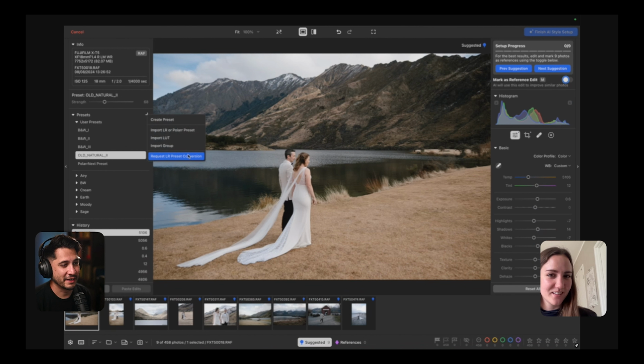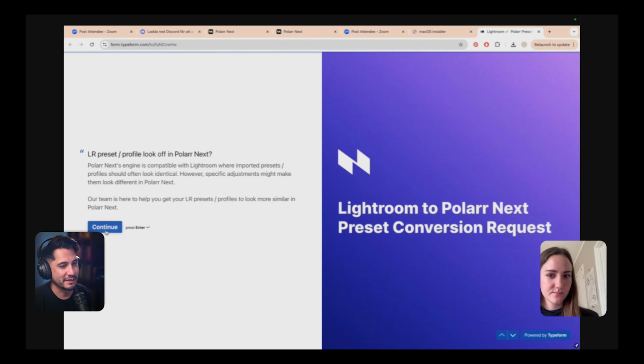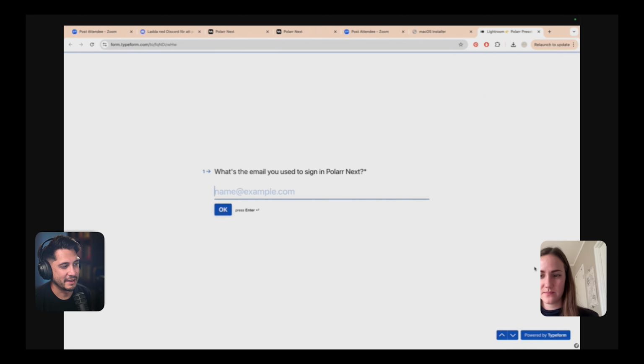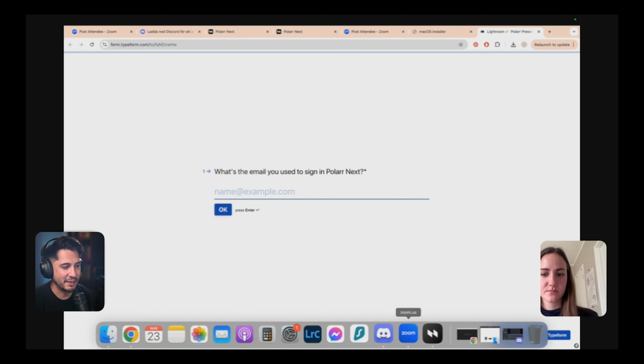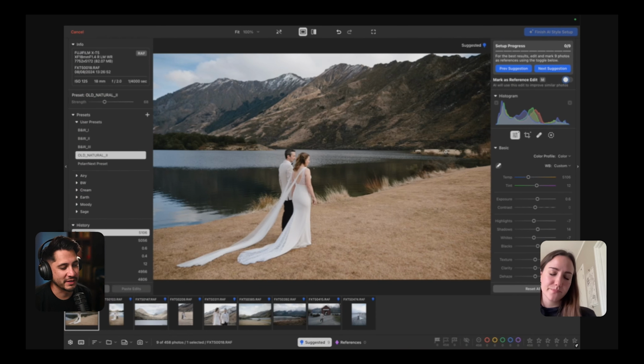Yeah, definitely. When you enable that and you go in there, just write it in the notes section. You'll fill out that little Typeform and then just let them know, hey, I'm going to send you two presets. One is I exported the profile, and then this other one is I exported the preset. I want to try and get these two together, merge them or whatever. Awesome, I'll try to do that and see what happens.